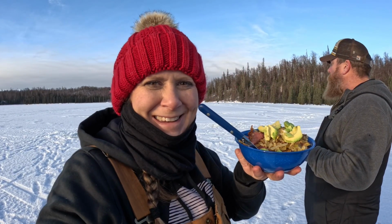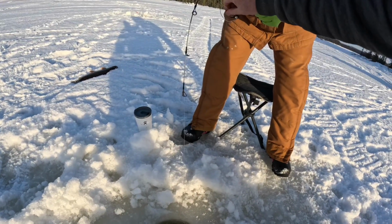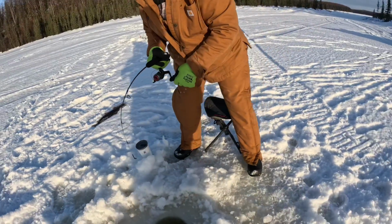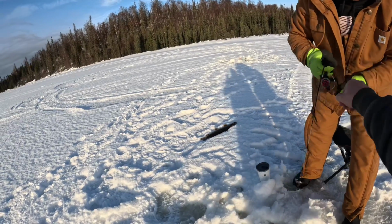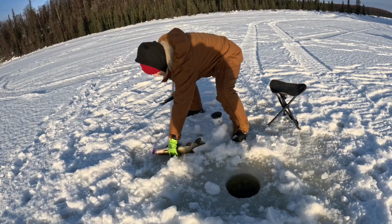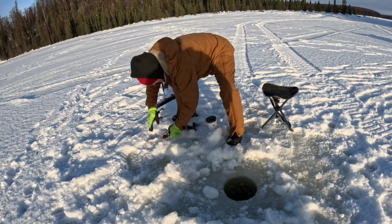Let's eat. Need to adjust my drag. Well, stop reeling. Okay, go. There we go. There he goes. There he goes. Nice fish, baby. Look at that. All right.